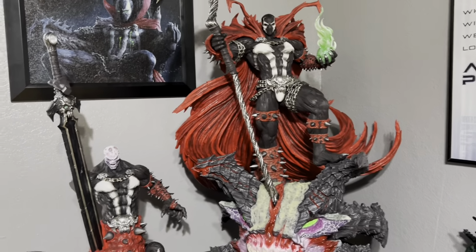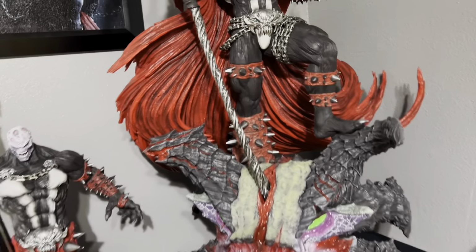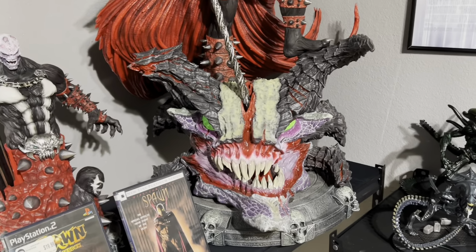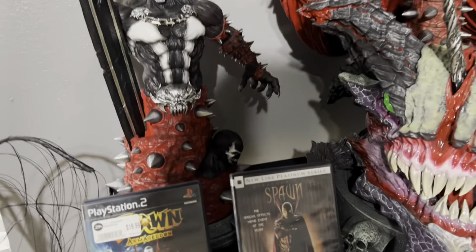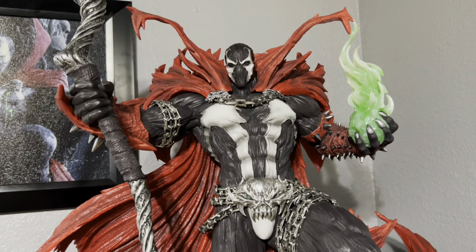It's extremely big, like this thing is massive. The cape and everything, it's just huge. I was absolutely blown away when I went to the guy's house and saw it there. I was not expecting it to be that big. But overall, I am very happy that I went and picked it up.